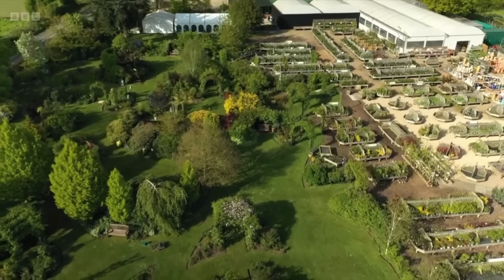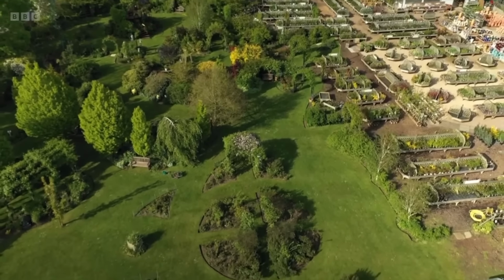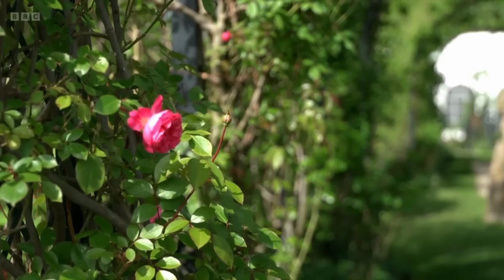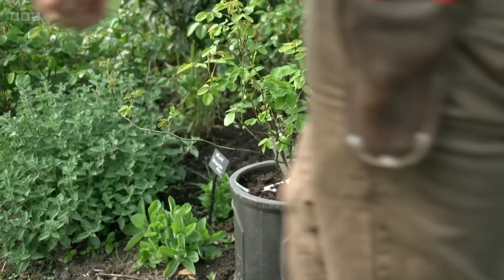This is our 2 acre rose garden. We've got thousands of plants in here. We have roses for any aspect. We've got roses that can climb, we've got standard roses, we've got lovely shrub roses, and we've got roses that are quite happily grown in pots. We've got everything. We've got climbers and ramblers that can go over all sorts of structures.